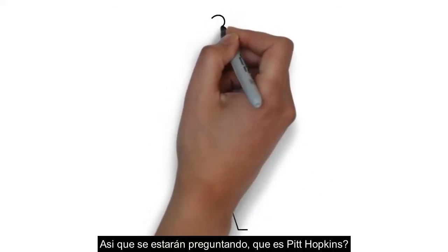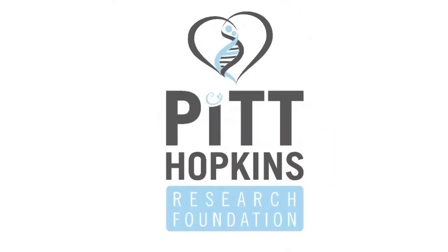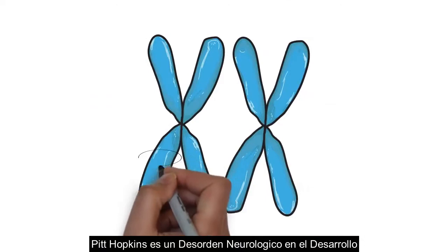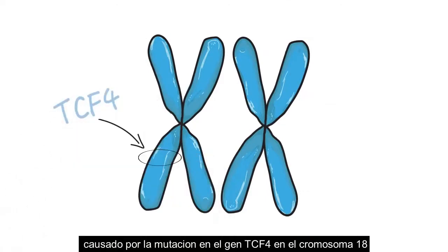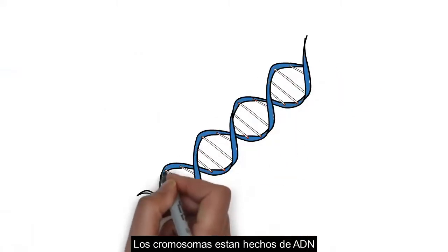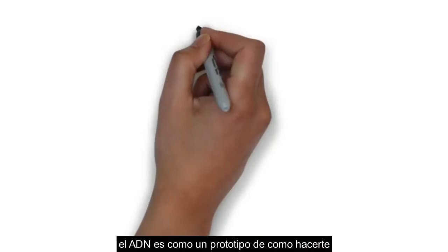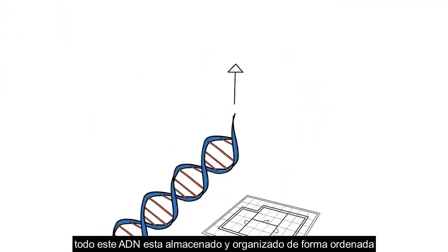So you might be wondering, what is Pitt Hopkins? Pitt Hopkins is a neurodevelopmental disorder caused by a mutation of the gene TCF4 on the 18th chromosome. Chromosomes are made up of DNA, a blueprint for how to make you. All this DNA is stored in an organized way.